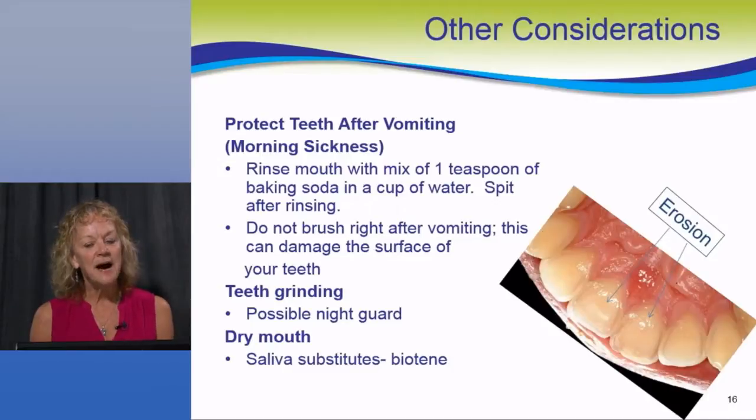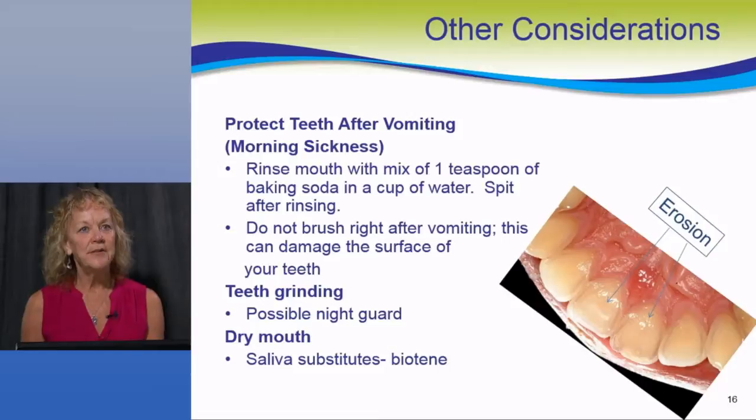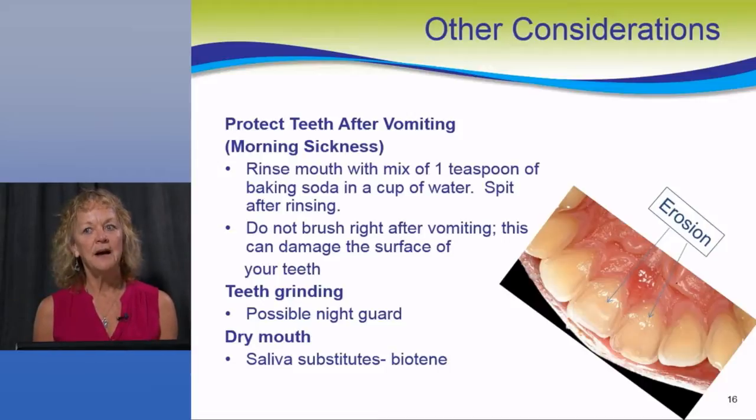And then when I think about other considerations for pregnant women, sometimes you might have a pregnant woman who has morning sickness, who is vomiting, and that's really acidic. So what we recommend is that they don't go in and brush right after vomiting, and that they rinse with a little bit of baking soda in water to just protect their teeth, and then have them go see the dentist as well.